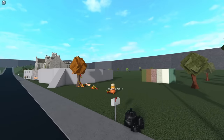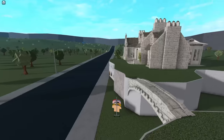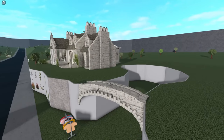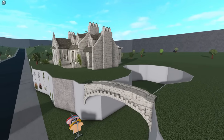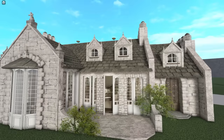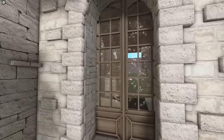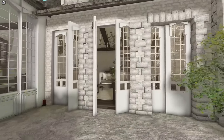This is Muggsy's plot. This is unfinished, but it's just so pretty. We need to look at it anyway. I have a very big fascination with anything with arches and pathways. I don't know why, but they're just so cute. Let's just look at the detail here. The roof is all custom. Like, do you see this? What? Also, the doors and the windows. Oh my God, that is stunning.